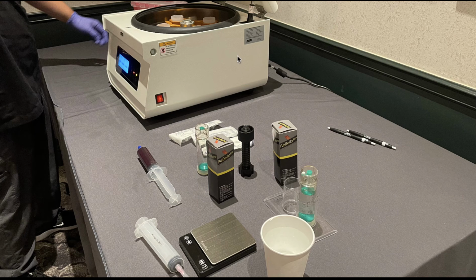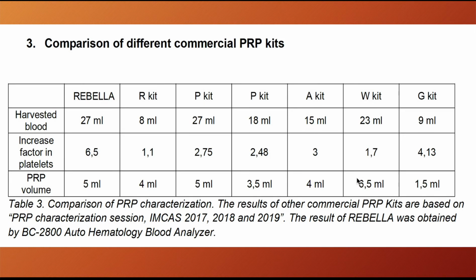You'll need various syringes and a scale to do the counterbalancing, with some water for the counterbalance, all right? We have a whole separate video that goes through how to use the system. We actually have multiple videos.